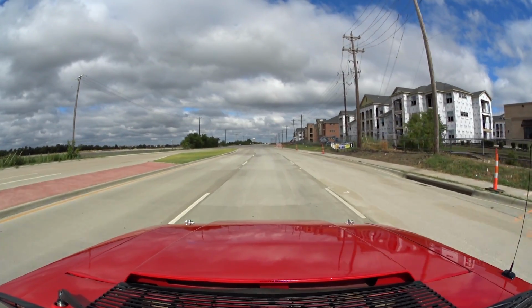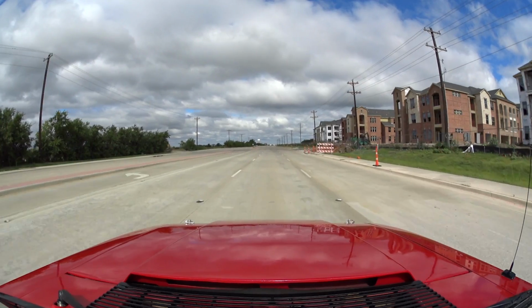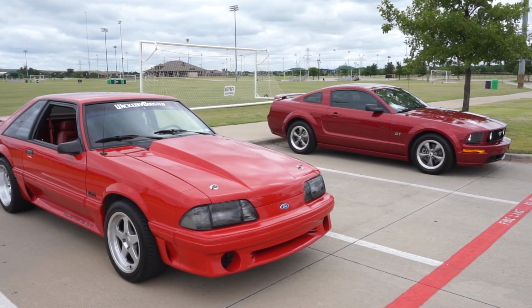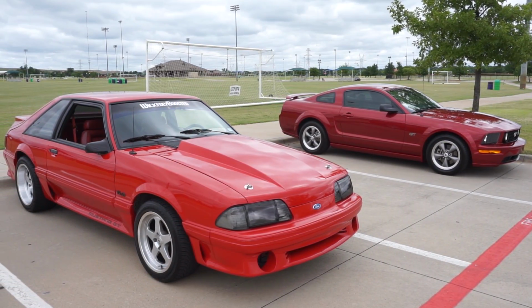Just to illustrate that this car does get up and go. Right now, we're about 30 miles an hour. I'm gonna put my foot in it. I mean, that is not bad at all, guys. Not bad at all. And there's another reason why this actually feels quick, and that's because of the weight.